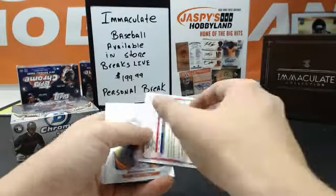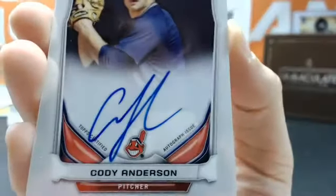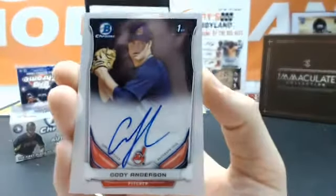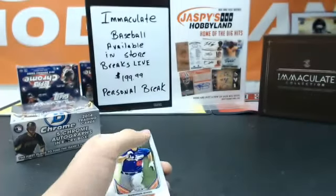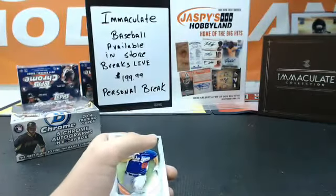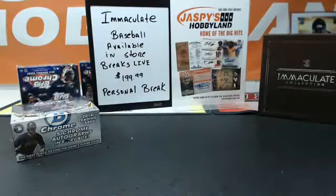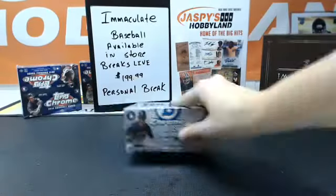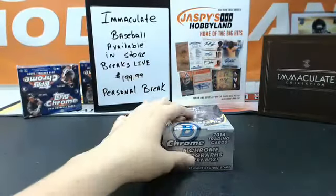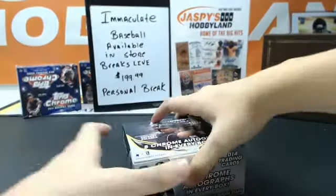Almost pulled the auto. And there's a Cody Anderson. You're looking for Cody. There he is. Cody Anderson for the Cleveland Indians. Going out to J. Wargo 7. Last box of the break. Good luck, everybody. I'd like to hit another color auto.